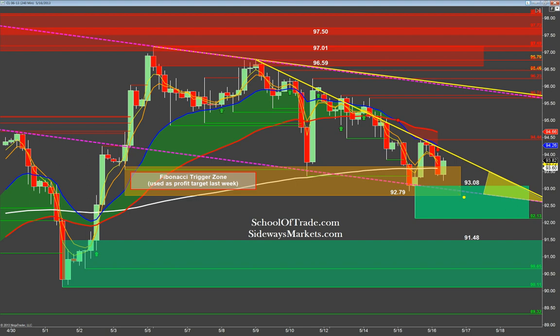And then what happens if price moves lower? If price moves lower, we've got a big buy zone waiting here for us at 93.08. We've got another Fibonacci-based support level at 92.79, and we've got 92.13. As price moves lower, I am going to expect support to enter the market, demand to enter the market. And so as we move lower, I'm going to be looking for a price reversal to bring it right back up.